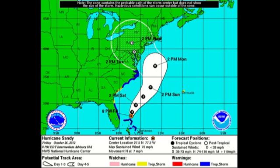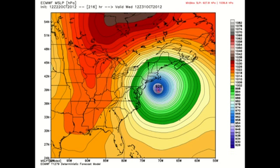Sandy is expected to head towards the northeast before making that turn towards the northwest and into New England sometime on Monday night and into Tuesday morning. So what I'm going to do right now is go through some of the model data and try and help you understand what it all means. I'm sure you've seen pictures of it, so we're going to try and help you out here.